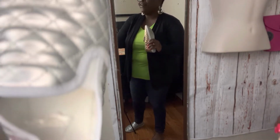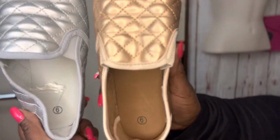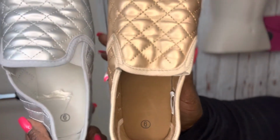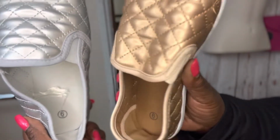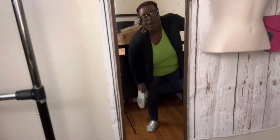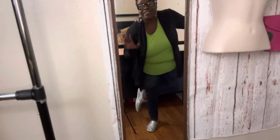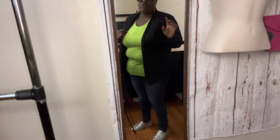You know why? Because corporate said, hey, Babs Bodega, yes, sure. Why not? You can come and video, honey, anytime you want to. And y'all, so we are going back, but check out the silver. And these are the rose gold. I love that quilted style. It is making a big trend. I only paid $5 and some change for each pair of those shoes.